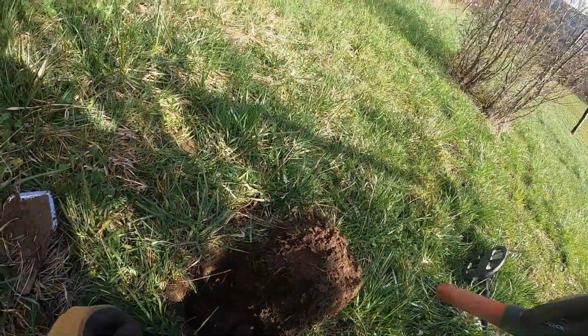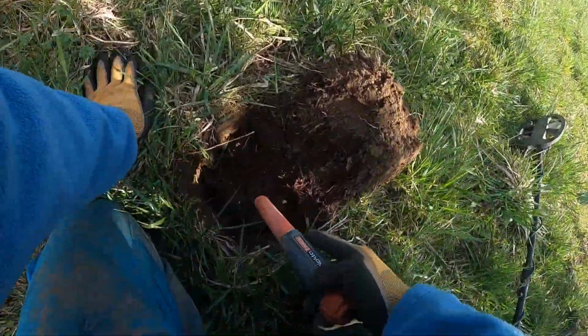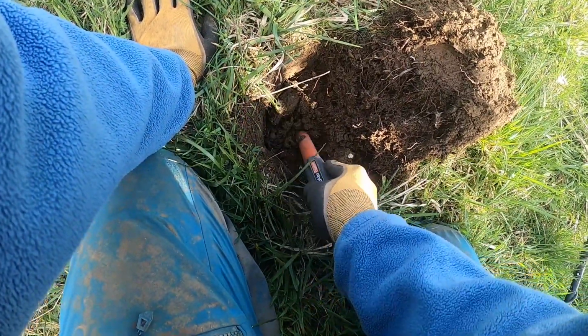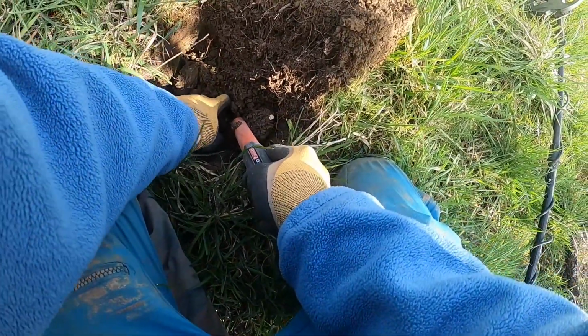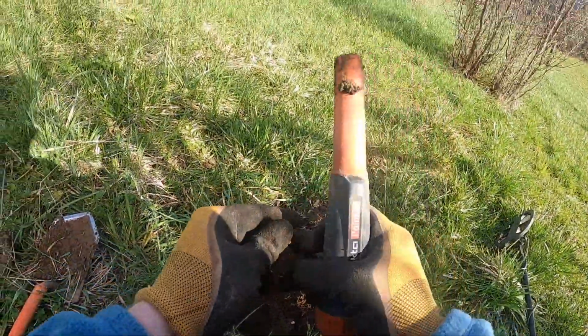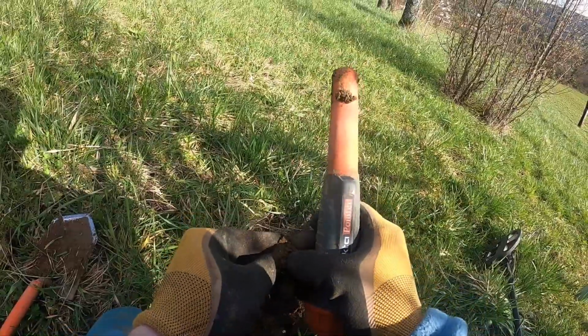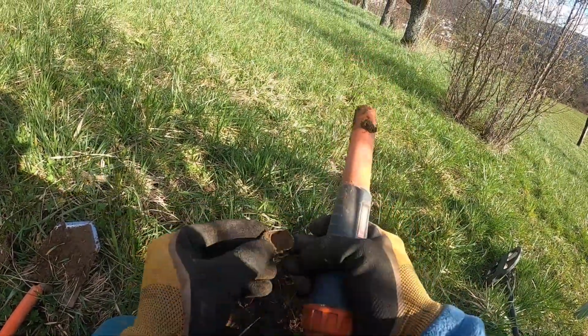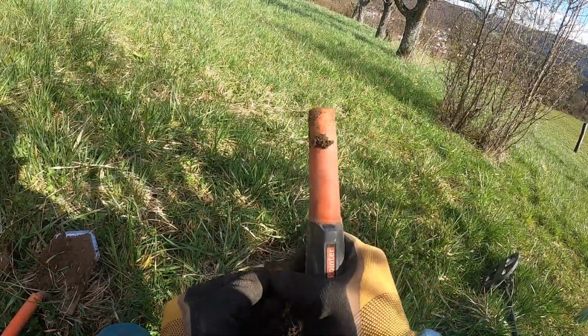Interesting. I don't have my hand digger with me, so that's going to make life a little bit interesting. Well, there is something down in this hole. The question is, what is it?